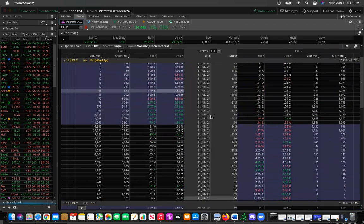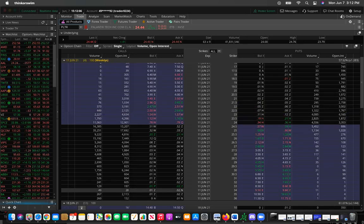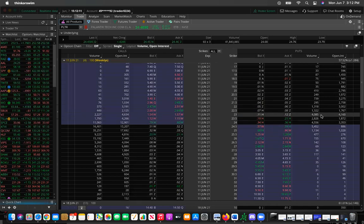June 11th, we'll start here. Volume and open interest. Okay, no open interest. There is a lot of open interest on the put side. It's matched with volume specifically right here for the 23 strike puts. That's worth noticing. So to answer your question, this is an option that you would want to look at: match, like almost digit for digit, or value for value, excuse me, volume versus open interest.